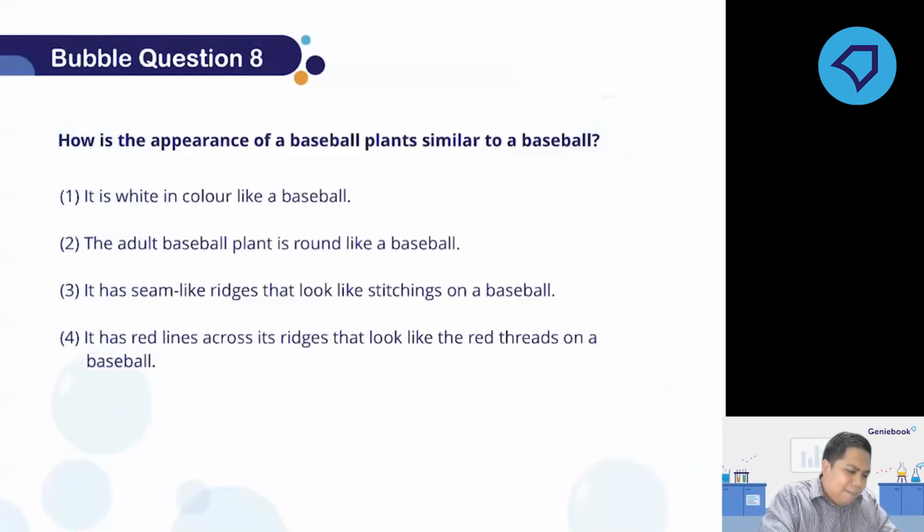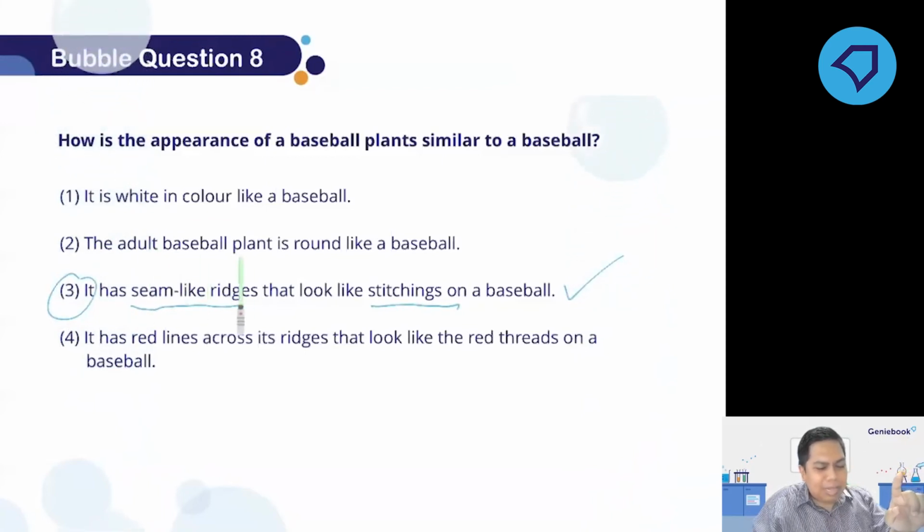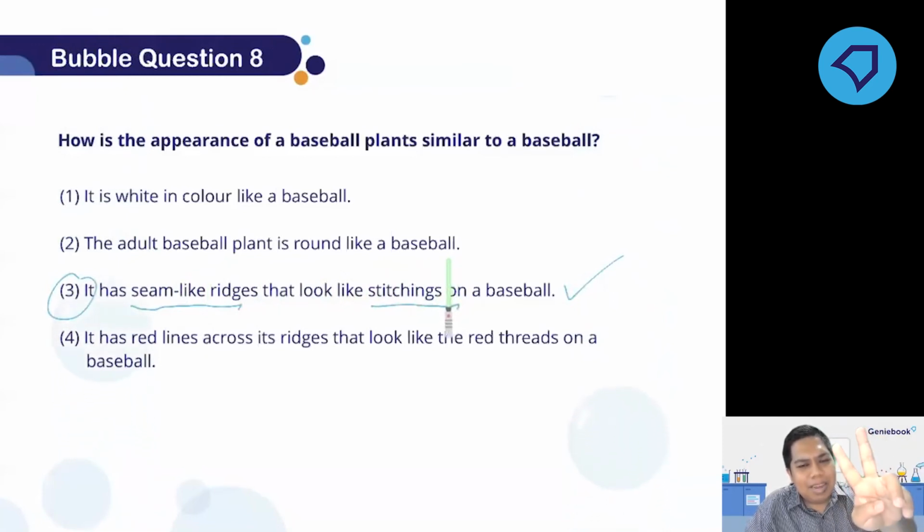Let's see. Now, I mentioned just now, why does it look like a baseball? It is because the seam-like ridges look like the stitchings on a baseball, right? So it's this one over here. It's not because it's white in color like a baseball, no. It's not because the adult baseball plant is round like a baseball. No, it's the young one that looks like a baseball, not the adult one. So that's why the second statement is wrong. And the fourth one, it has red lines across. No, there are no red lines across its ridges, right? So that's why. Okay, thanks for the link.